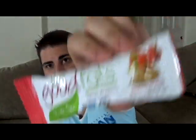1 gram of sugar, 9 grams of protein, 14 fat. So this one is peanut butter and jelly flavor. If you've ever been feeling like, oh, I don't get to have my peanut butter and jelly that I want anymore, that's a good one. So this was my third favorite out of the three.